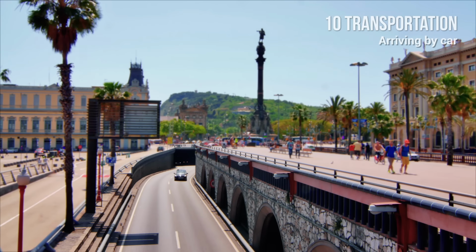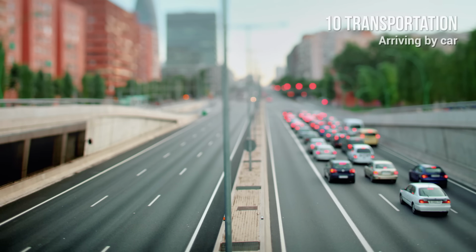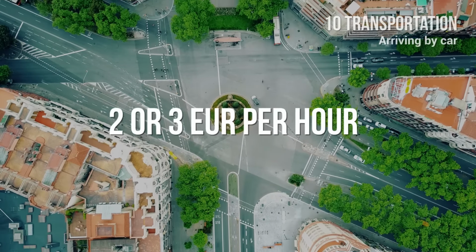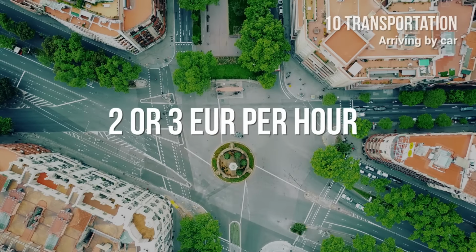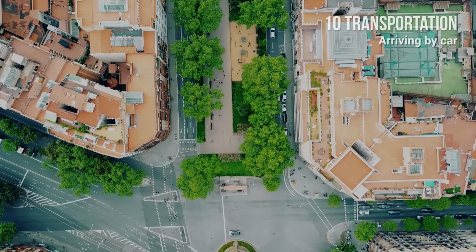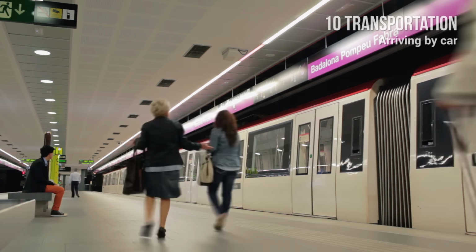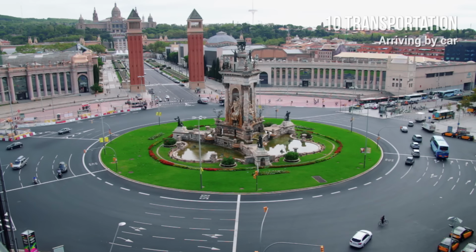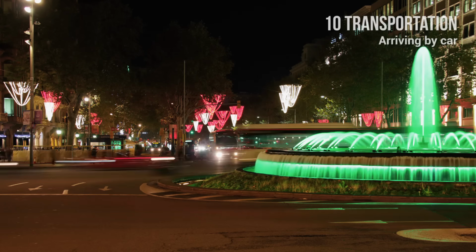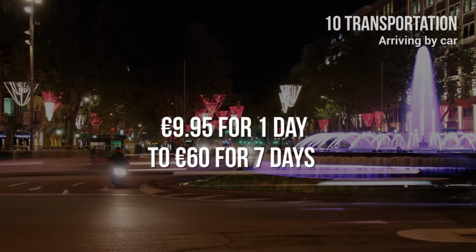Arriving by car. If you're arriving in Barcelona by car, consider booking a hotel or an apartment with a nearby car park. Parking rates are from 2 euros to 3 euros per hour, and daily rates range between 15 and 40 euros. You can also consider park and ride lots on the outskirts of the city. These facilities are located close to metro, train or bus stations, so you can easily reach the city center through public transport. Rates are from 9 euros 95 cents for 1 day to 60 euros for 7 days.